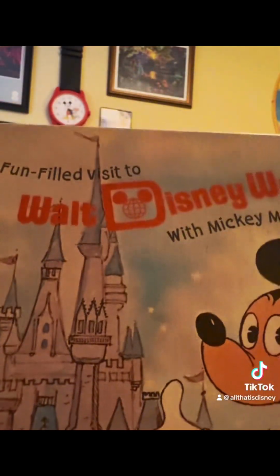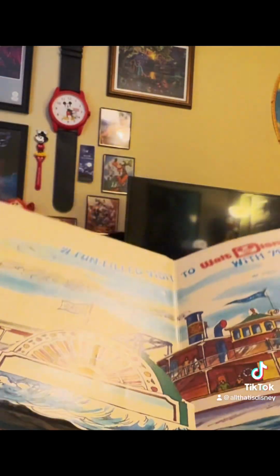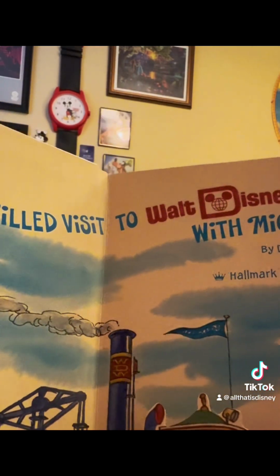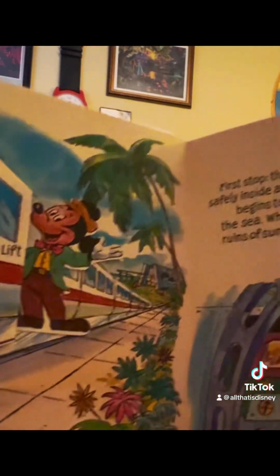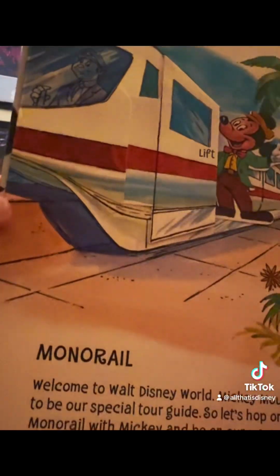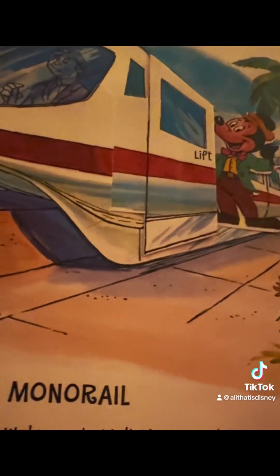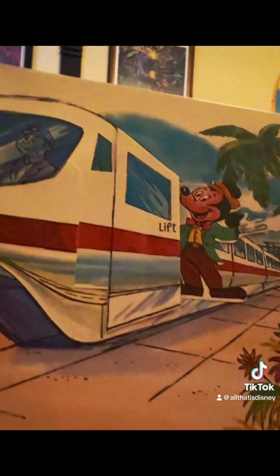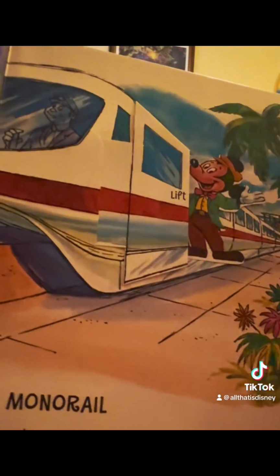So it's from Hallmark, and it is a pop-up book. Look at that. Can you see? It actually pops up and moves. So, a fun-filled visit to Walt Disney World with Mickey Mouse. It starts off with Mickey at the monorail. See? Welcome to Walt Disney World. Mickey Mouse is going to be our special tour guide. So let's hop on the monorail with Mickey and be on our way.